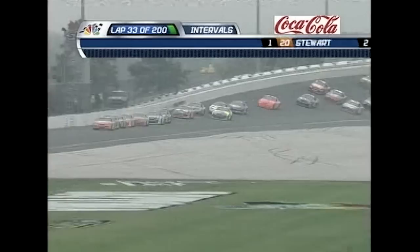I want to point out under the last caution that Jeff Green was the lucky dog. That got him back on the lead lap. 42 of the 43 cars are on the lead lap. Martin Truex Jr., who brushed the wall, is the only car one lap down.